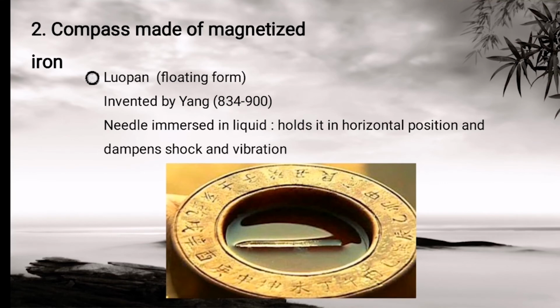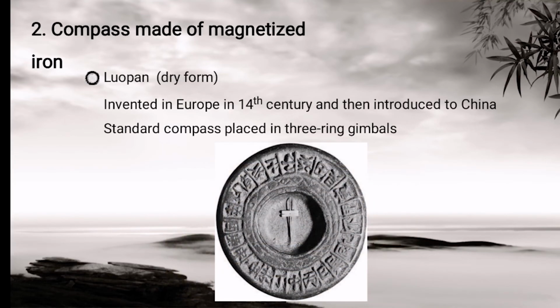There was another kind of liquid compass called luopan invented by Yang. The liquid compass has its needle immersed in liquid that holds it always in horizontal position and dampens shock and vibration. The dry form was invented in Europe in the 14th century and was then introduced to China. It was a standard compass placed in 3 ring gimbals which held the compass in horizontal position.